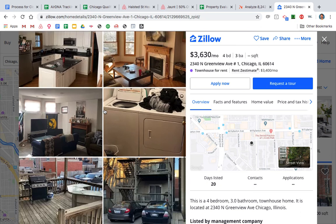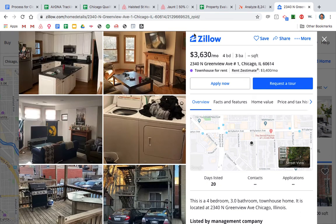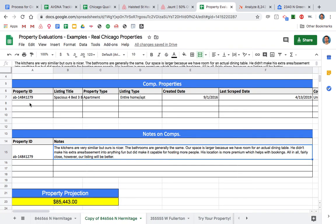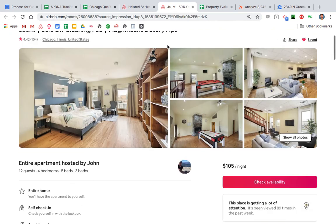Okay, so that's our property as a quick refresher. And what we want to do now is jump over to the next property that we're going to compare, that we want to add in for our next line. Okay, so the next comparable property is this here.